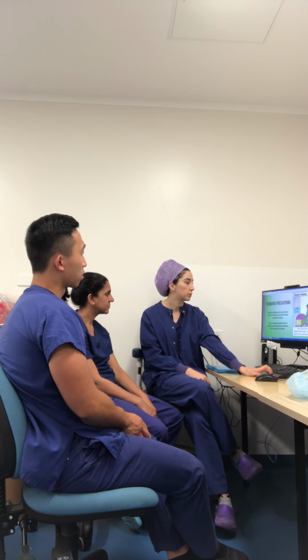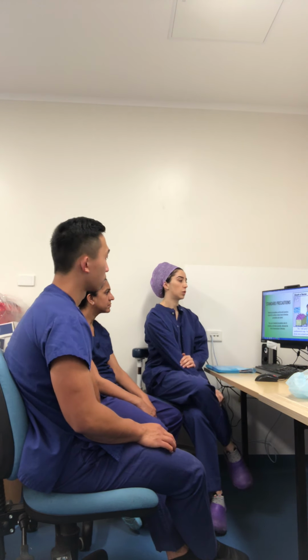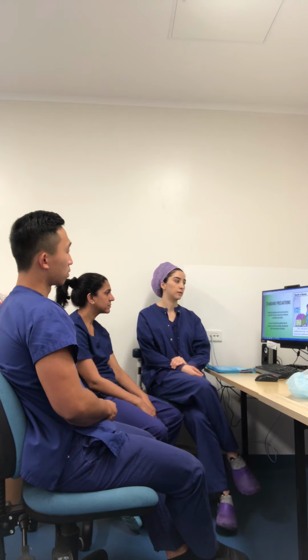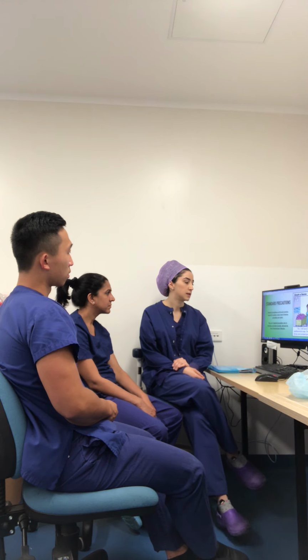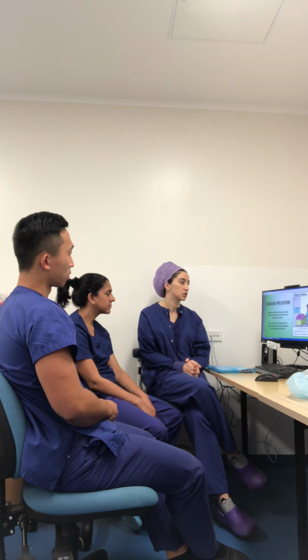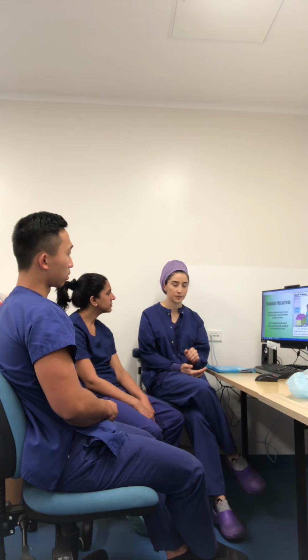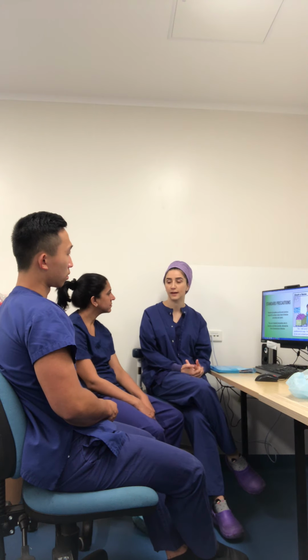So we've got standard precautions that we can use. They are the work practices required to achieve a basic level of infection prevention and control. The use of these precautions aims to minimise and, where possible, eliminate the risk of transmission of infection. So can you think of any standard precautions that we use in theatre that could help reduce surgical site infections?